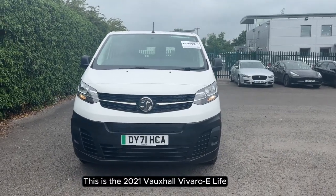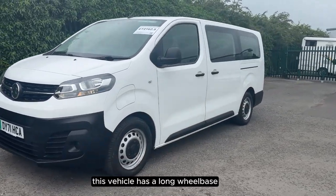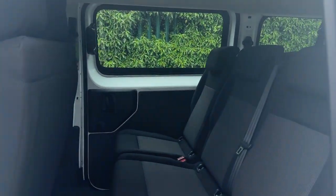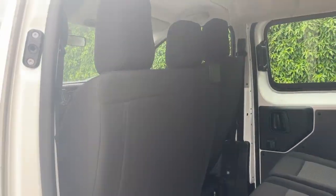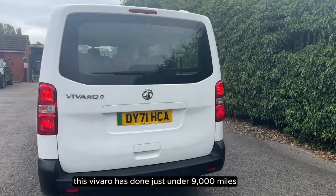This is the 2021 Vauxhall Vivaro E Light. This vehicle has a long wheelbase, an automatic transmission and a fully electric motor. As we step inside, we can see that it comes with 9 seats. And this Vivaro has done just under 9,000 miles.